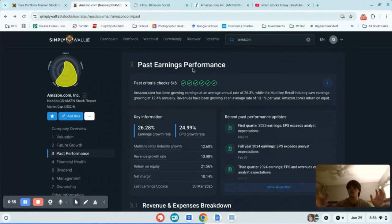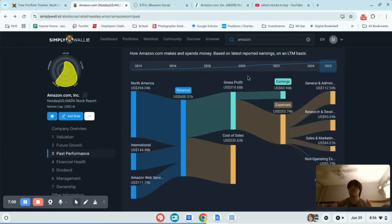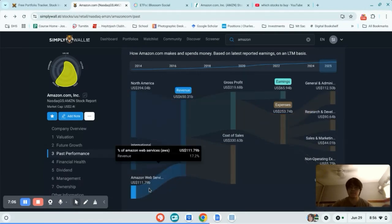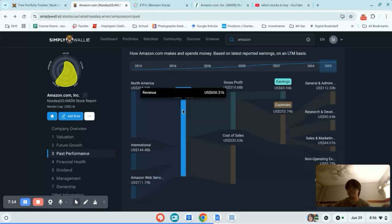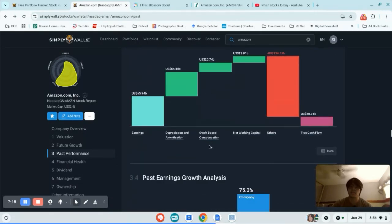Past performance. So it's going to show us the 6 checks, and then here it's going to show us how they get their revenue. So you can get everything you possibly want inside of this. Amazon Web Services, it's telling us that they get 17.2% of the revenue from this, and this is their total cost from all their sites, and then this is their revenue. This is how much they're actually making and where they're putting it into each side of the company.